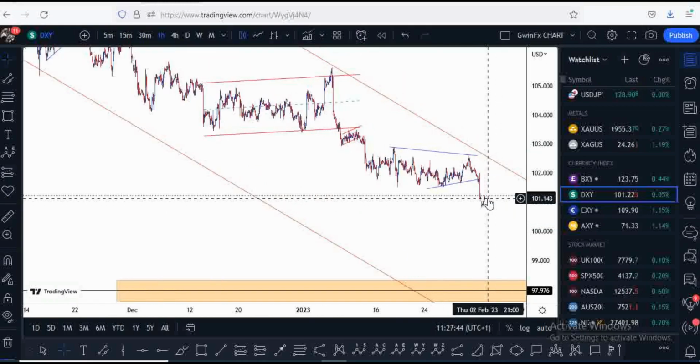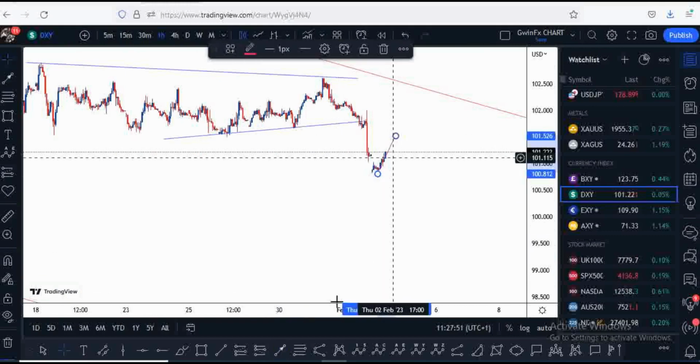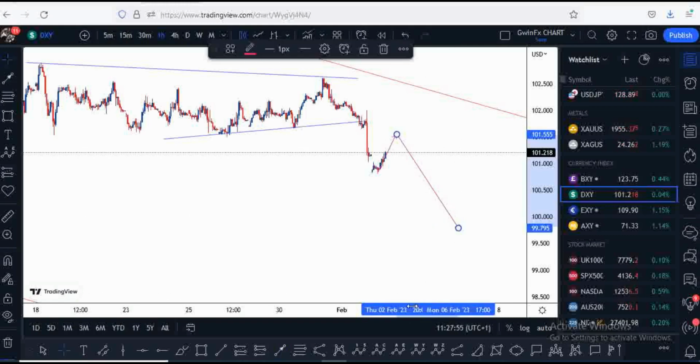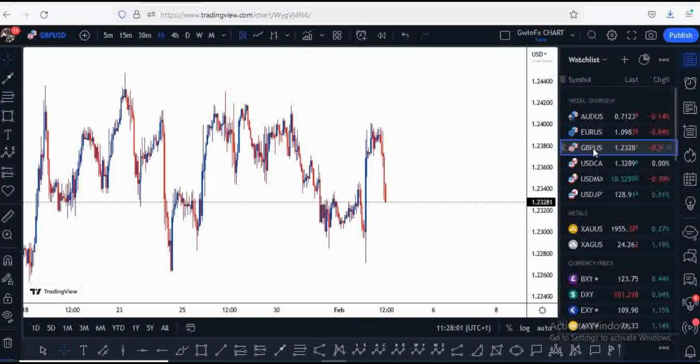So whatever is happening here for DXY, I think this is more of a corrective pattern. Okay, so this is more of a correction than a really impulsive move. So I'm expecting price to further continue downside in the week for DXY. All right, so let's take a quick look at what is going to happen on pound USD.